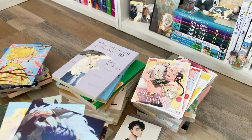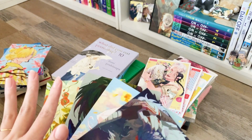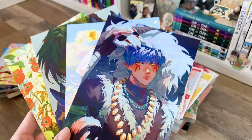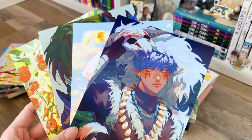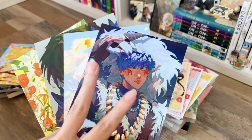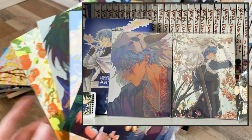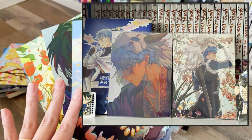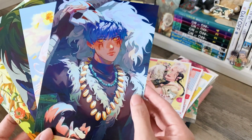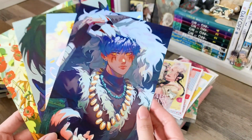And then I have a few more art prints. I forgot I said I just had art prints and that was all, but I forgot I also have an art book. So I'll share that last. So I have four art prints and they're all Yona of the Dawn, and it is one of each of the dragons. So I already have, by this artist, two Shinah art prints, but they recently opened their shop. It had been a while since their shop was open, so I just grabbed all of these. So I got their newest Shinah design. I love him. He's my favorite character in Yona of the Dawn. So of course I have to have all of the Shinahs.